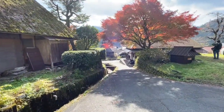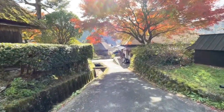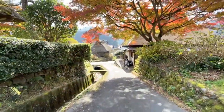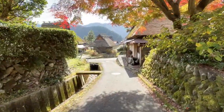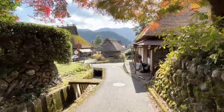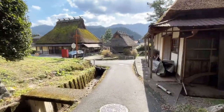Thanks for coming in, Dai. So for anybody coming in, this is called Miyama Kayabuki No Sato. This is deep in the mountains of Kyoto. From downtown Kyoto, it probably takes you about 90 minutes by bus or train.